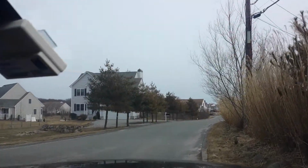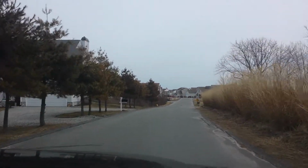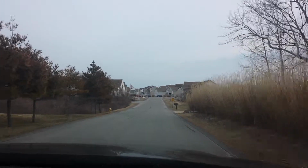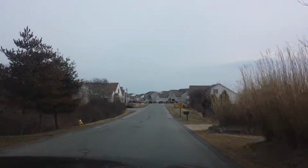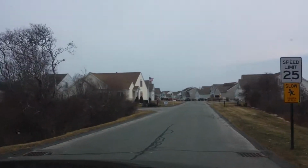Okay, we're coming on to Schooner here. It's going to be this corner house up on the left. A little more neighborhoody than you're used to. But the walking is, I think, tremendously different.